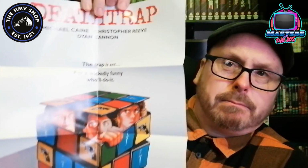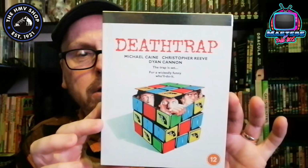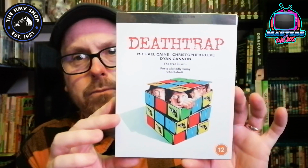So there's the art cards. And again, they've gone with the MIDI poster on this one. Like that, which is quite cool. If you wanted to frame those ones, you could do. They'd make a decent addition in a movie room, I suppose. Otherwise, they'd only ever sit in the case and do nothing. Again, another one that has no special features other than a theatrical trailer. So that was Deathtrap.